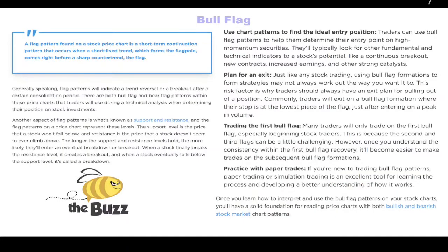Again, this is just a little bit more on what a bull flag is. Go ahead and pause the video and read through this. But I want to talk about how you're using these patterns to find an ideal entry point, and we will go through that on a later slide on how I'm timing my entry point. Once I find a trade that's getting ready to move, getting in is just as important as the exit. And again, you want to plan for the exit. Before you buy a stock, you need to know where your exit is going to be, and have a good, reasonable strategy up to that.